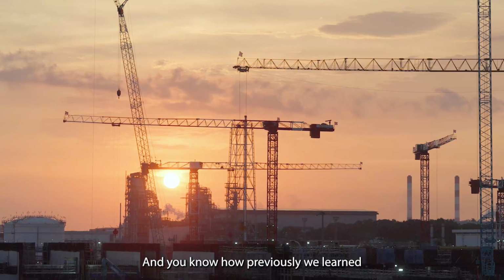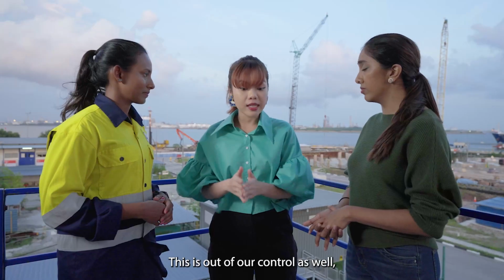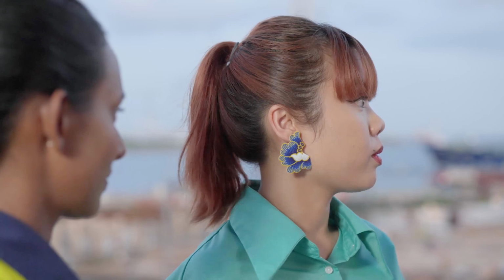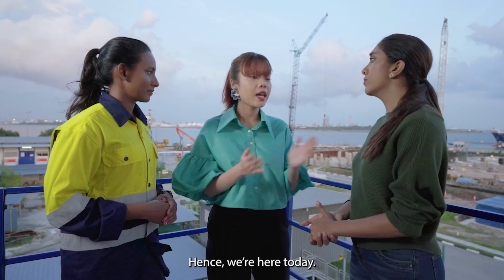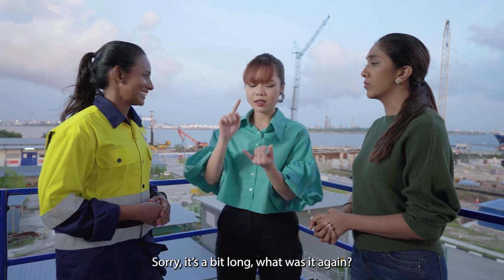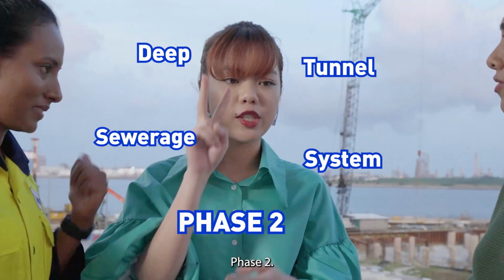And you know how previously we've learned what we can do to curb illegal wildlife trade, right? This is out of our control as well, the lack of natural water resources, you know? But we can still do something about it, hence we're here today. Sorry, it's a bit long. What is it again? The Deep Tunnel Sewerage System Phase 2.